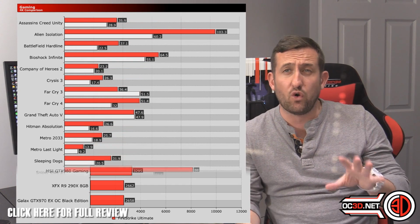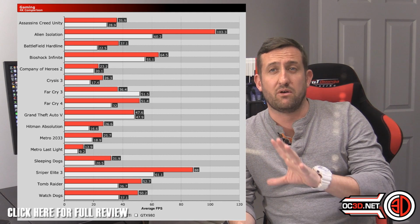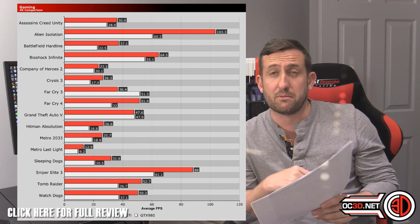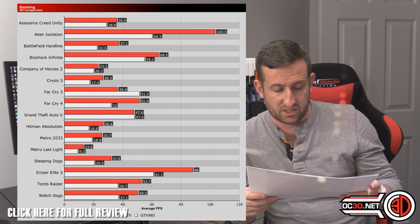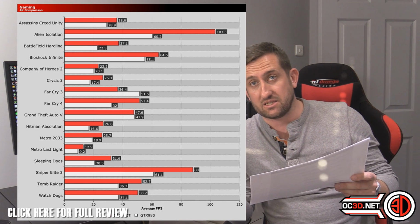Next graph is a 4K gaming comparison. I thought there's a lot of you out there that might find this quite interesting. Thinking about it in hindsight, I probably should have put the Titan X in there as well, but it really wasn't a huge difference to go from the 980 Ti to the 980 and then the Titan X.